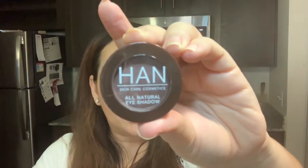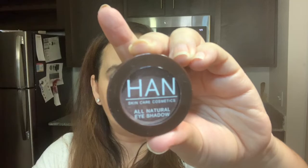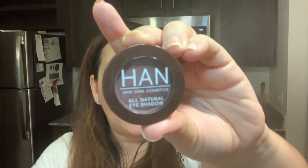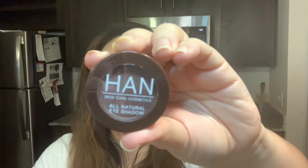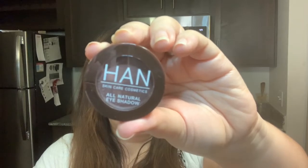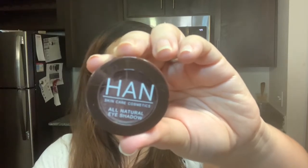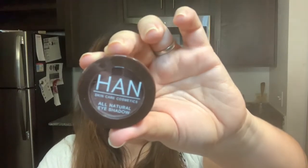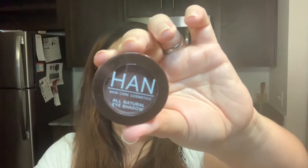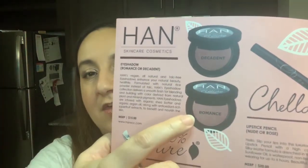This is $15. So Han's vegan, oil-free, all natural and talc-free eyeshadows enhance your natural beauty healthily. Formulated with natural rice powder instead of talc, Han's eyeshadow collection delivers a smooth finish for blending and building with color derived from natural plant and mineral pigments. Han eyeshadows are infused with organic shea butter and organic argan oil, along with antioxidant-rich super fruit extracts to benefit and nourish the skin. So this again is $15. You could have gotten that in Decadent, which is what I have, or Romance.